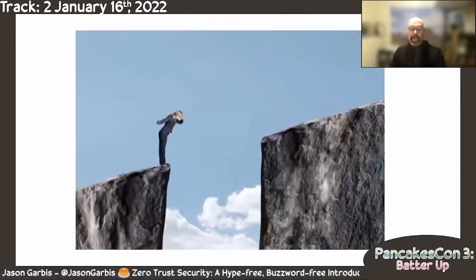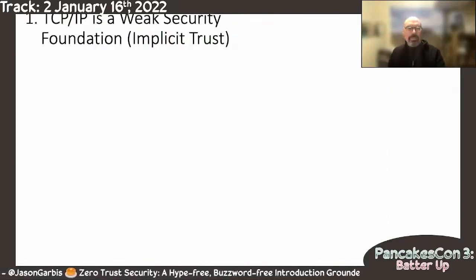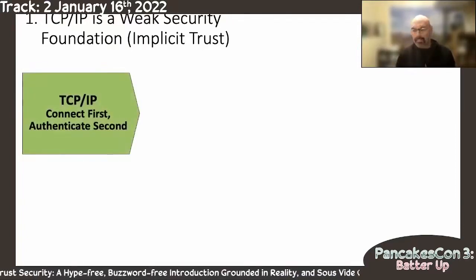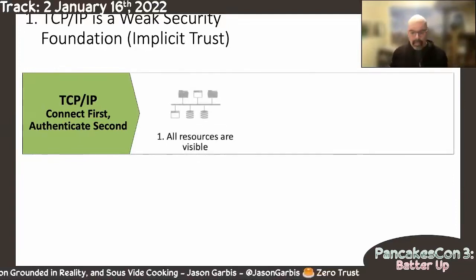But the good news is that we can, by looking at this fabulous stock photo, learn a couple of things from this gap. So the first is that we fundamentally have to understand that TCP/IP is a really weak foundation for security because it's built on this notion of implicit trust. It operates on the idea of connect first and authenticate second. And if you look at even all the way down to the networking protocol, you've got a system that's sitting across a network from you, whether it's a LAN or the internet, it has an open port. What that means is you can send the first part of a TCP connection handshake, a SYN, and it'll respond back to you with a SYN-ACK and say, great, you can connect to me.